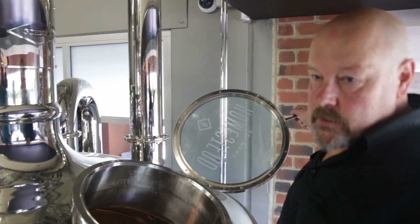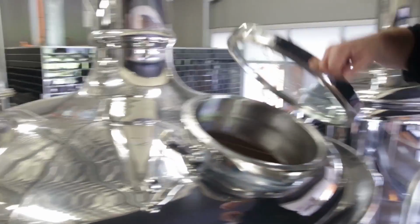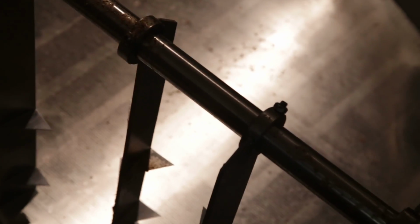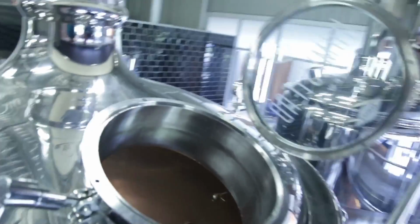From here, as I said earlier, we move across to the lauter tun. That's got some grain left in it, so you can see what it looks like. Slotted bottom. That fills up to about that level here. These rakes move up and down, and the rakes basically turn around in order to cut the bed to aid in filtration. So water is introduced here, and that's part of the sparging process back into the kettle.